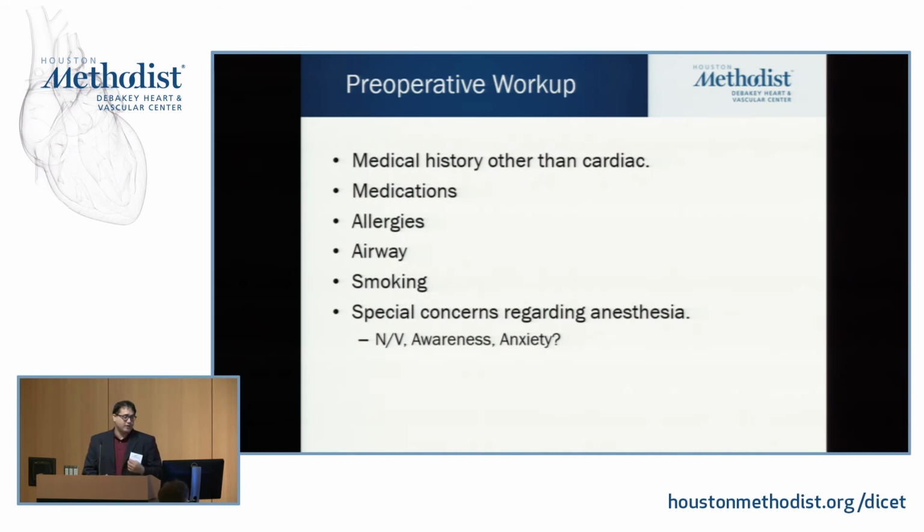Are you going to cough? Do you have a lot of secretions? This type of thing. And then the most important thing to me when I'm managing you is I want to know what your special concerns are regarding anesthesia. People either love me or they hate me, right? People either are very comfortable going to sleep or it freaks them out more than the surgery.